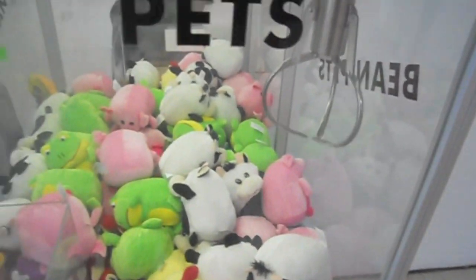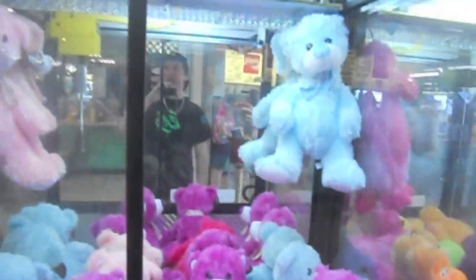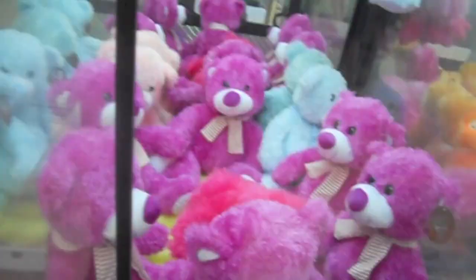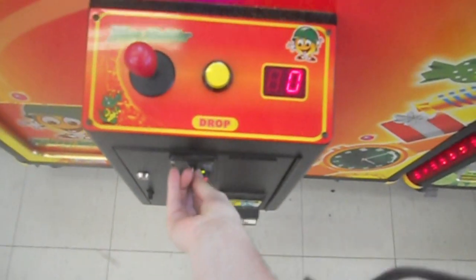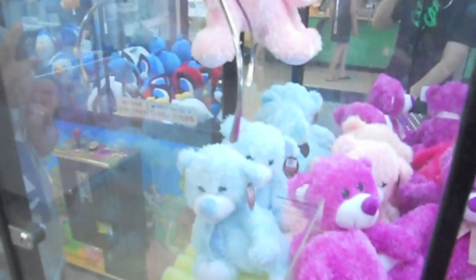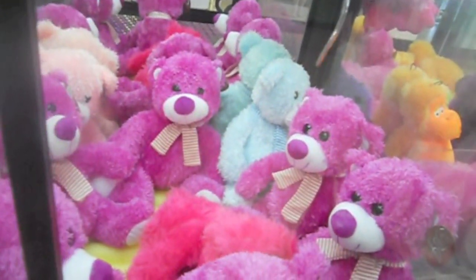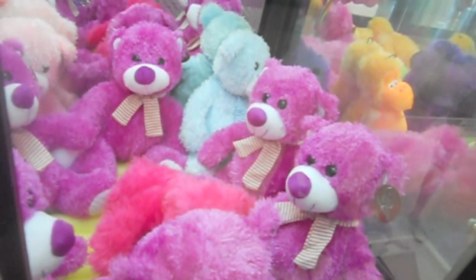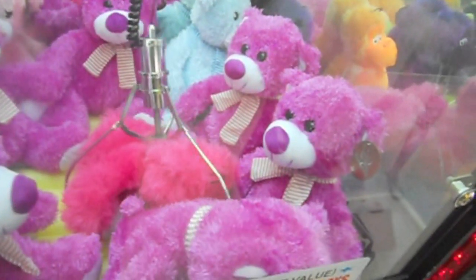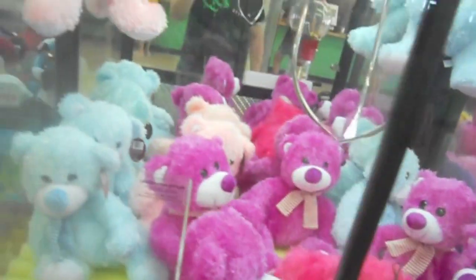These claws are terrible. Like I said, 1 in 100. I'm gonna try this rigged toy soldier machine. Try for that pink one that's sideways. Way to go. Way to go. Oh my. Probably the only one gettable. I didn't play it. This thing's a right side.